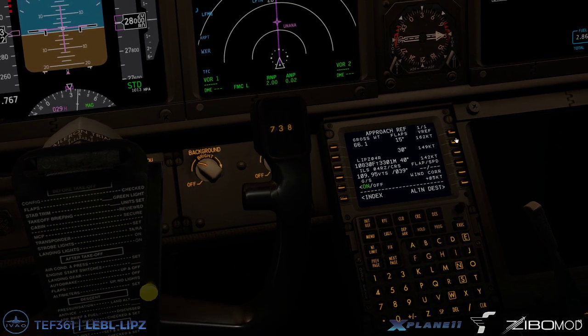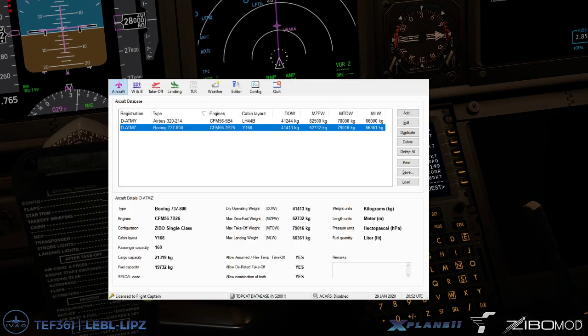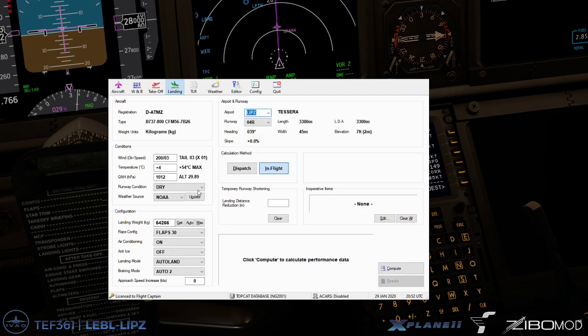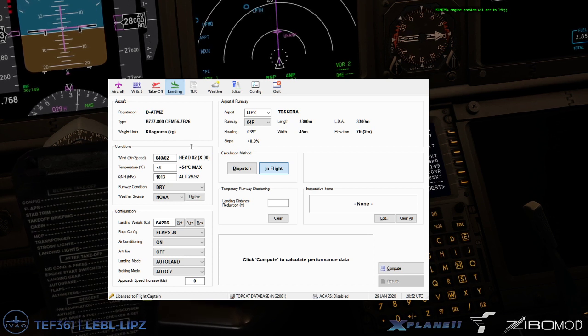And the runway length is 3000 meters, so I expect 30 degrees. So let's take a look what our calculation will say. Landing, actual meter. Oh, let's look here. Variable 2. 2020, yes. So 66.1 tons.